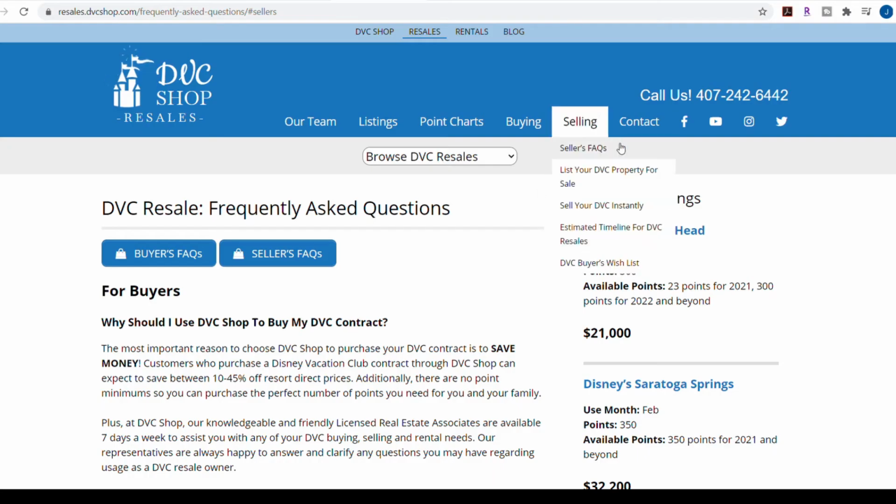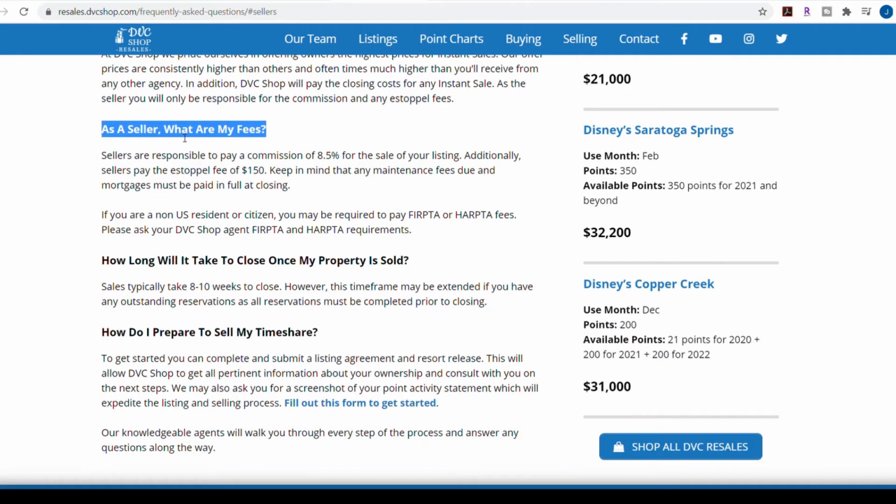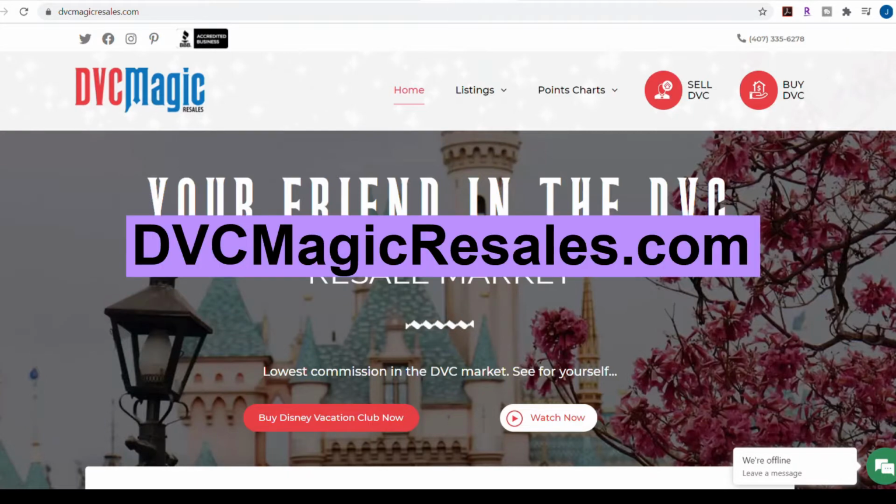If you're looking ahead to selling, navigate your way to the seller FAQs. When you scroll down, you'll see, as a seller, what are my fees? And here they state that the commission for this website is 8.5%. Next, we have DVC Magic Resales at dvcmagicresales.com.